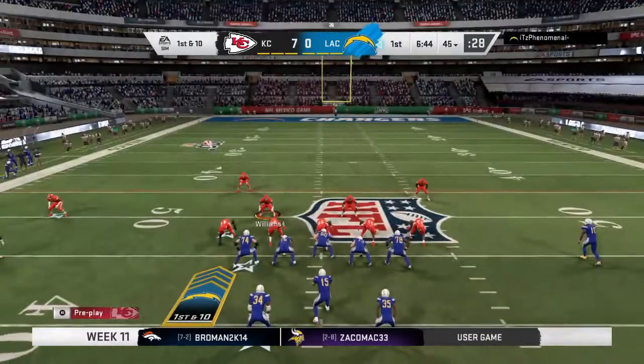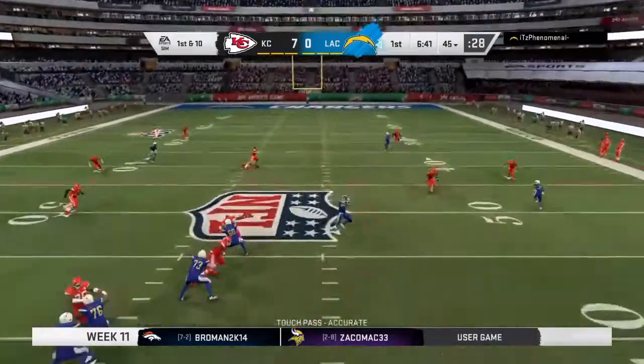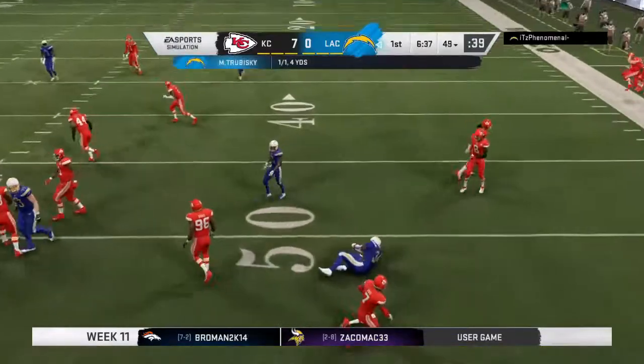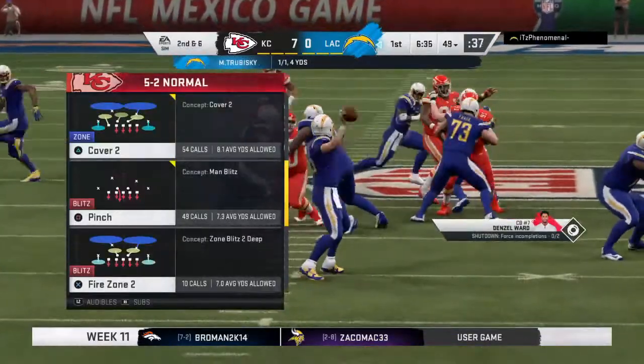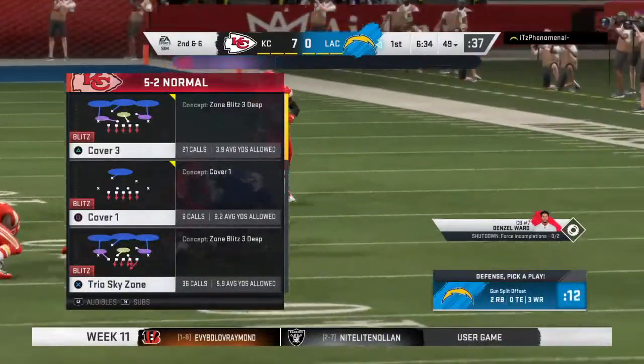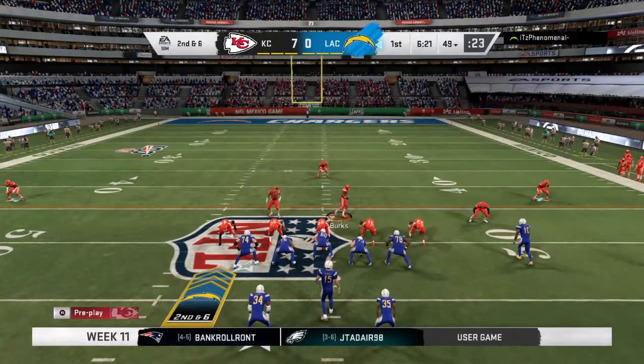1st and 10 out near midfield. From the shotgun is Trubisky. That's to his running back, Leonard Fournette. 4 yards the result on the first play from scrimmage. 2nd down. Everyone's got to be able to catch the football. Doesn't matter what position you play, but if you're on offense, be aware a ball may come your way.